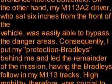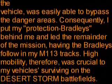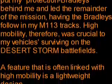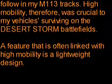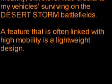Consequently, I put my protection Bradleys behind me and led the remainder of the mission, having the Bradleys follow in my M113's tracks. High mobility, therefore, was crucial to my vehicle surviving on the Desert Storm battlefields. A feature that is often linked with high mobility is a lightweight design.